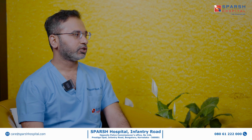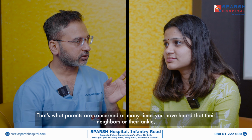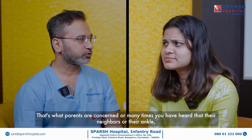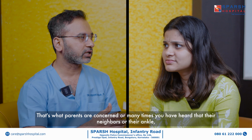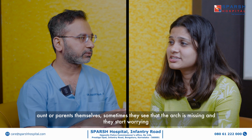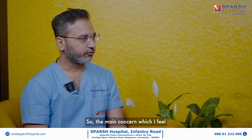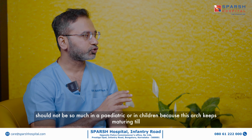So, as you rightly mentioned, the arch which is supposed to be there between the heel and the toes is missing in flat foot. That's what parents are concerned about. Many times their neighbors, uncle, aunt, or the parents themselves see that the arch is missing and they start worrying. Many parents come to us saying, doctor, my child doesn't have an arch, it has a flat foot. What to do?